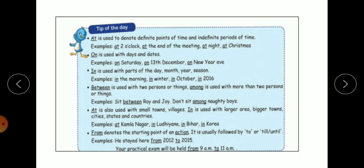This we have already covered somewhere in our previous class, but still, let's do that. At is used to denote definite point of time and indefinite periods of time, like at 2 o'clock, at the end of the meeting. So when there is specific time, then also we are using at, like at 2 o'clock, at evening, at night. But sometimes at indefinite period of time also we are using at, like at the end of the meeting. That means whenever the meeting ends. Meeting kitne baje khatam hogi, we never know. But whenever it ends, so that is at the end of the meeting.